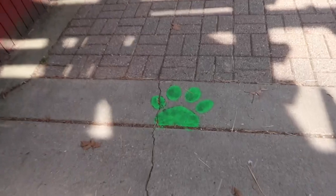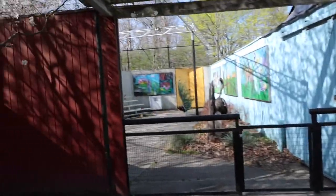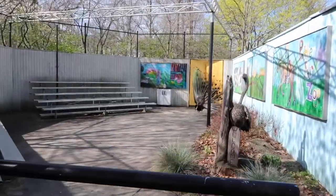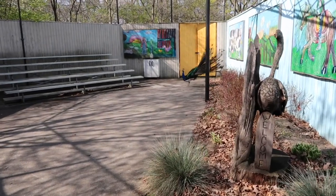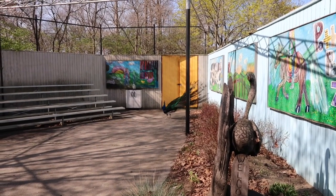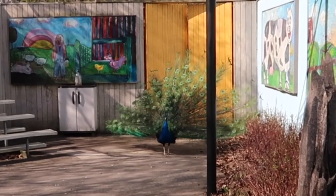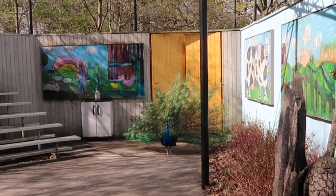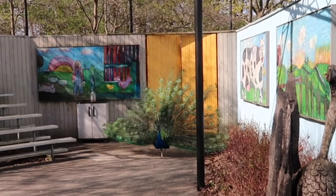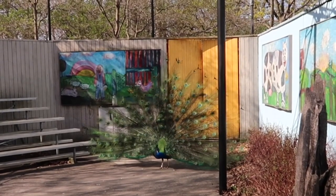Gotta keep on following the footprints. Just like that. Look at all the drawings here. So cute. Oh, look at the peacock. Wow. Oh, show me that. Look at its feathers. Look how long they are. Oh, there you go. Man, you are pretty. Beautiful. You big show off. That is insane.